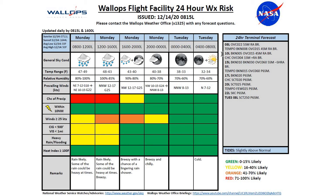Our next 24 hours, looking at our terminal forecast, going to see the low-level cloud cover build in for this afternoon. Seeing a scatter deck around 600 feet currently. Going to see a likely scenario where we do have a broken deck around 500 feet from now till about 1500 local. Going to see an overcast deck possibly at 400 feet with some heavier rainfall from now until 1500 local. We have a chance of some rainfall until about 1700 local today.